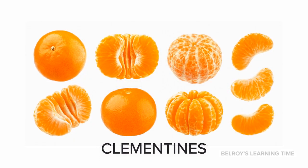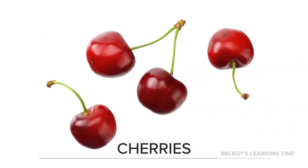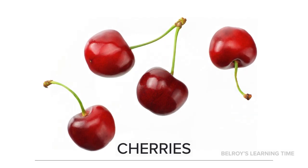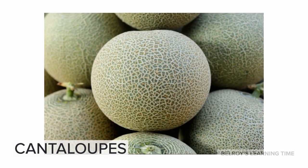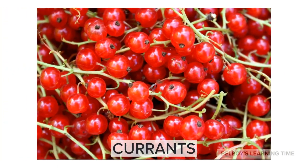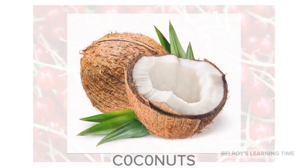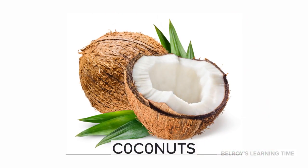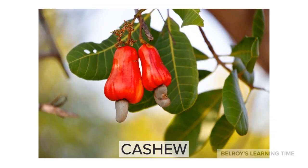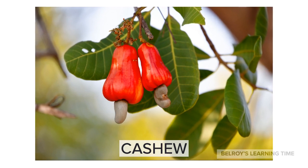Clementines. Cherries. Cantaloupes. Currants. Coconuts. Cashew.